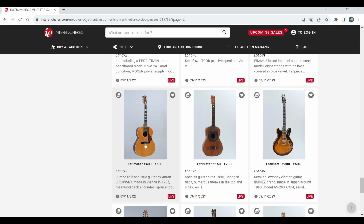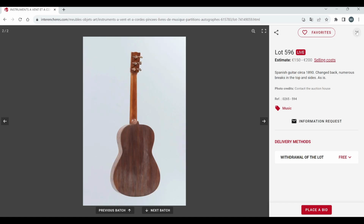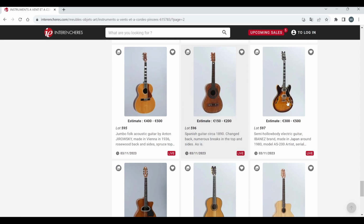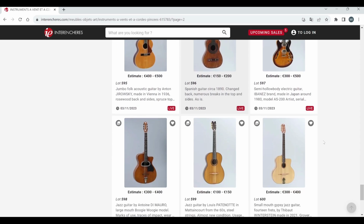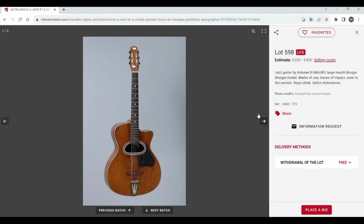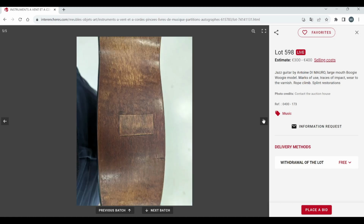Interesting body shape with this, the bridge quite far up. One of these Spanish guitars, around 1890. It looks like one of those kind of Salvador Ibanez type things. Quite curious. Speaking of Ibanez, semi-hollow body by Ibanez, the later Japanese maker, not the Spanish one. Jazz guitar by Antoine Demaro. They do like their jazz guitars as well in France. That's quite a curious one.